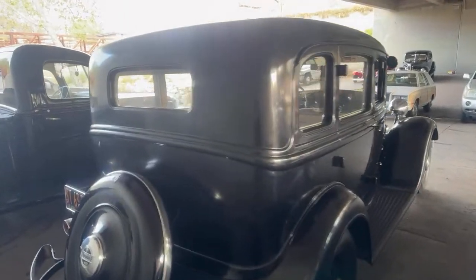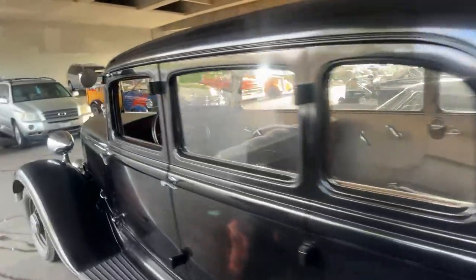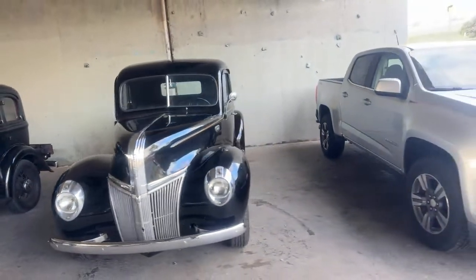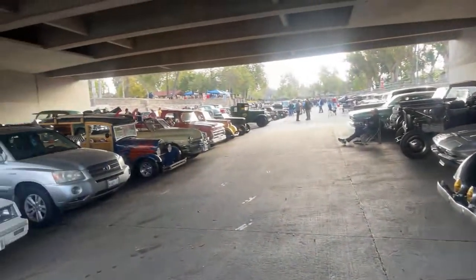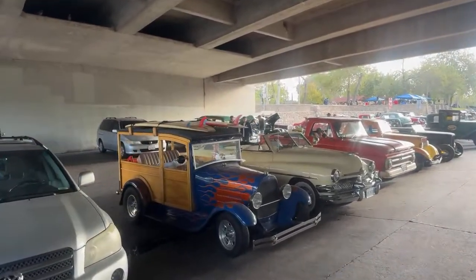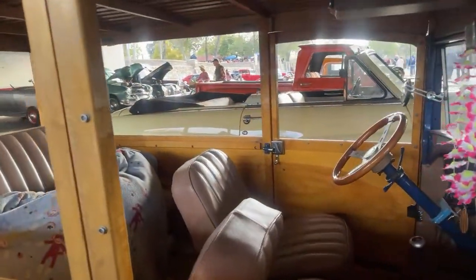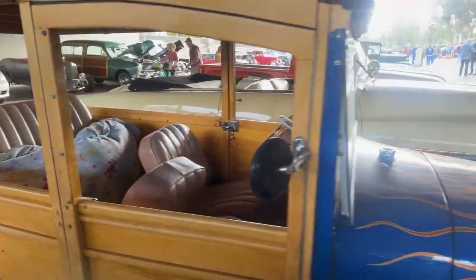Here's a 4-door. Call this a 33 4-door, I think. Here, and there's another 40 Ford pickup. '28 or '29 Woody. It's got some modern seats in it, I think. Those are jump seats out of a freaking airplane. Those aren't even car seats.